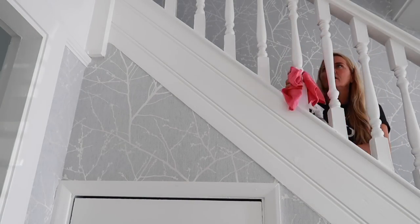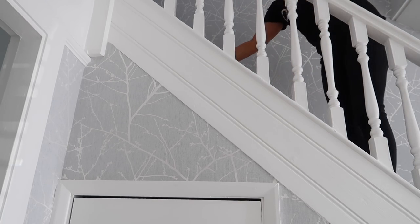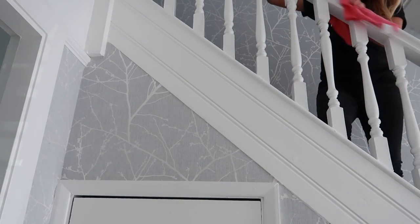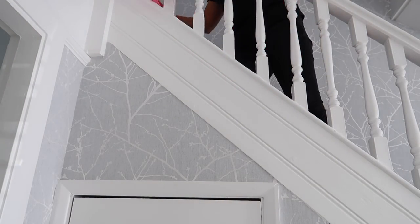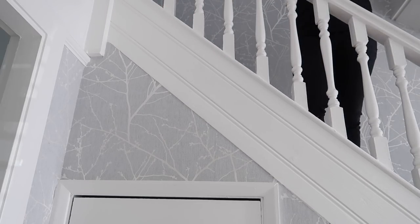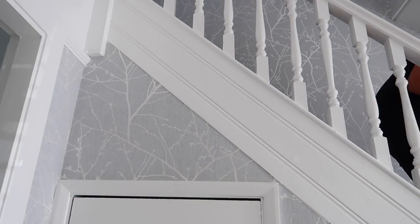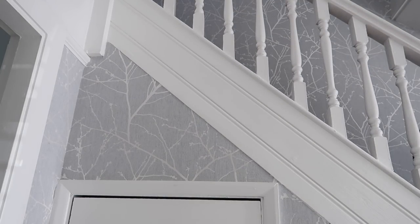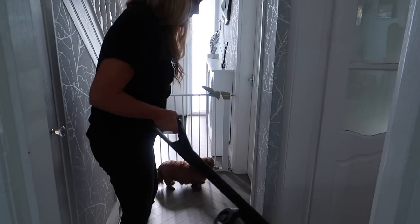What I'm doing right now is one of my least favourite chores. This is one of the chores where I really dislike it because my joints and my fingers get really sore with doing it, but it's cleaning the spindles on the banister. Is anybody else like me and they just really hate doing this? I will put it off as much as I can possibly put it off until it really needs to be done. And trust me, I've used lots of cleaning products to try and help, like feather dusters.